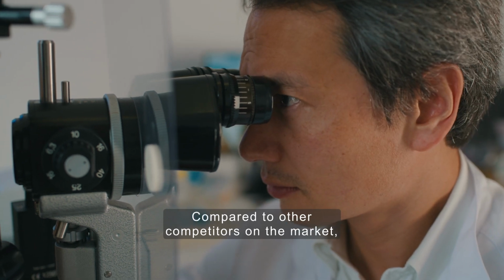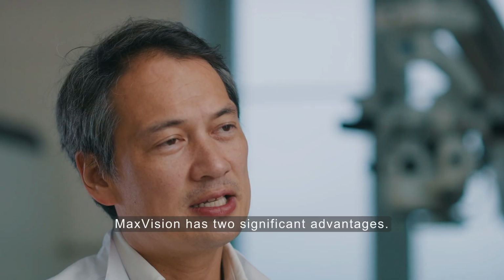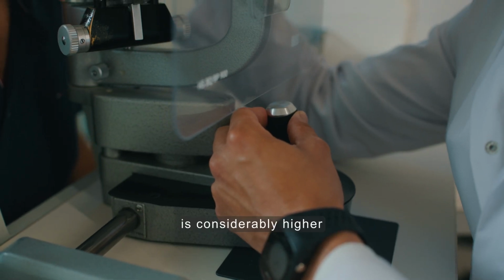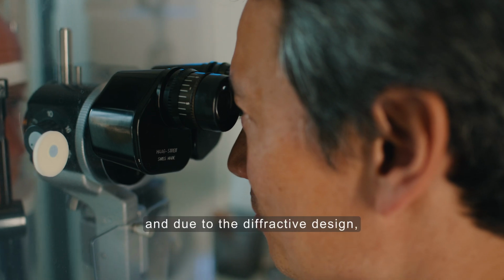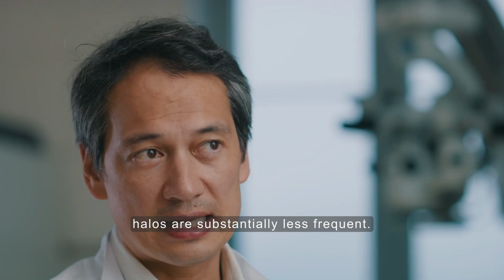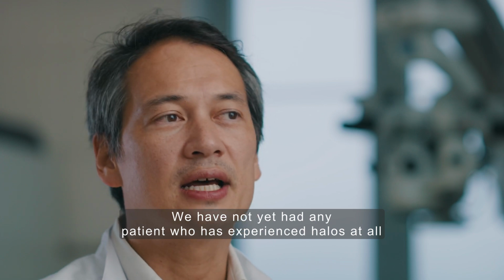Compared to other competitors on the market, Max Vision has 2 significant advantages. First, the light component that reaches the eye is considerably higher, and due to the diffractive design, halos are substantially less frequent. We have not yet had any patient who has experienced halos at all, and that gives us high hopes.